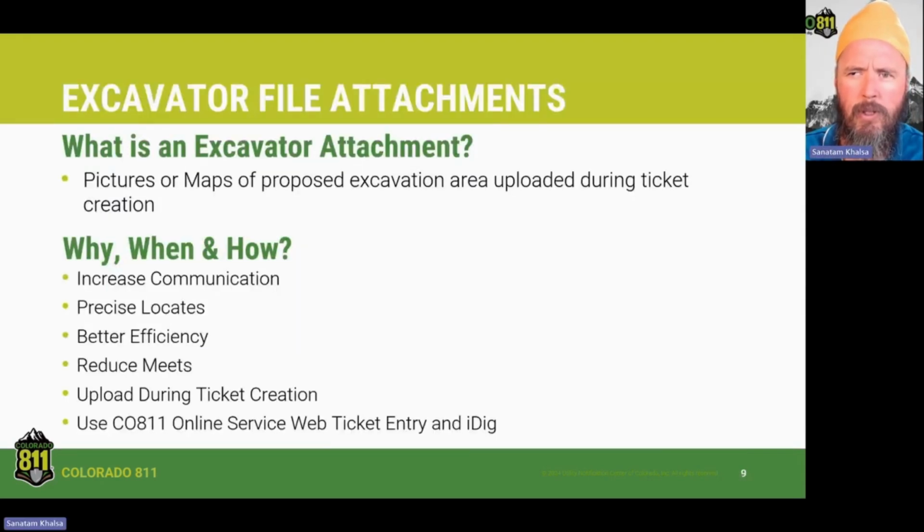An excavator attachment is a file that is submitted along with notification of excavation. These are important because your results in positive response begin before a ticket is submitted. File attachments can help you maximize your chances of getting the best outcome. Spending some time on preparation on the front end can save you time throughout the one-call process to the end. Failure to prepare is preparing to fail, Benjamin Franklin.